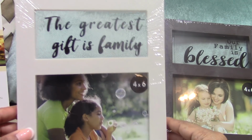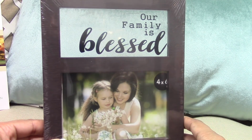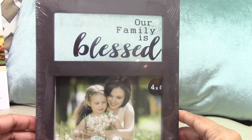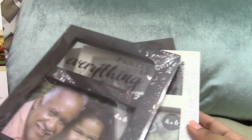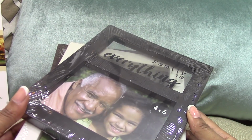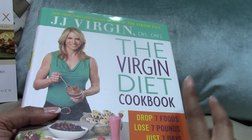This one says the greatest gift is family. And if you happen to be able to be with your grandparents during the Thanksgiving holidays, maybe you can take a recent picture that you took during Thanksgiving and put it in a frame and send it to a grandparent. And this one here says our family is blessed. And so that's what I plan on doing with these frames here. The children took plenty of pictures during all the activities that we did during the Thanksgiving holiday break with their grandmother.